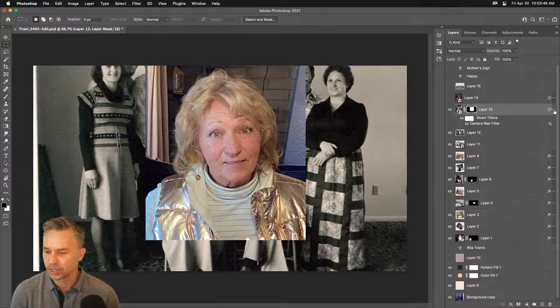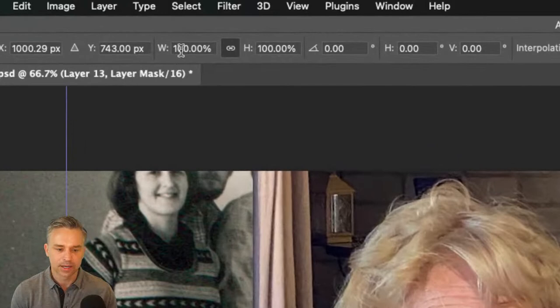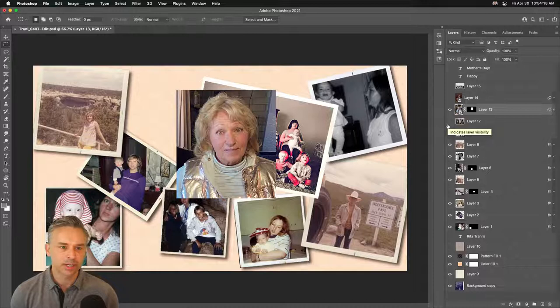Let's scale it down. A lot of times, if you try to resize, your resizing corners are way off. I'm actually just gonna jump in here and say 40%. Boom, right? But you could always do Command Zero. Now I can just position it like so. And again, we have our other photos in here, all these photos that we need to glow up.